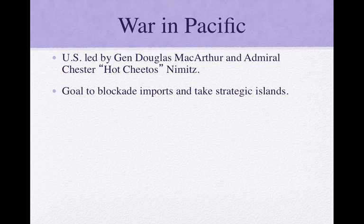Okay, so again, the Navy is going to be extremely important. Alfred Thayer Mahan said that the security of our nation depends on the Navy who can control the seas. And then taking strategic islands. We'll talk about the island hopping that involves getting as close to Japan as possible.